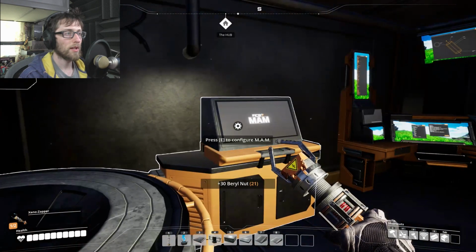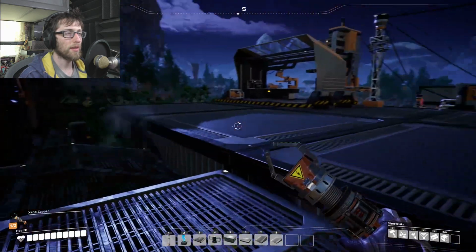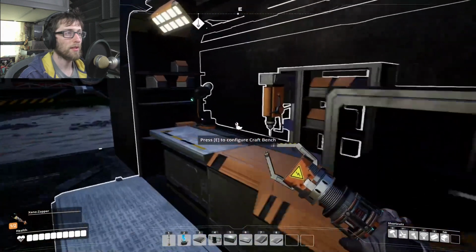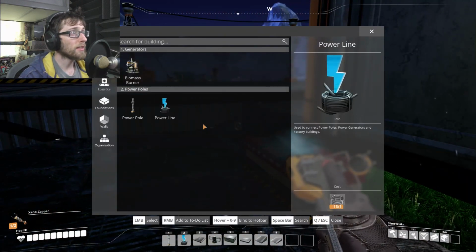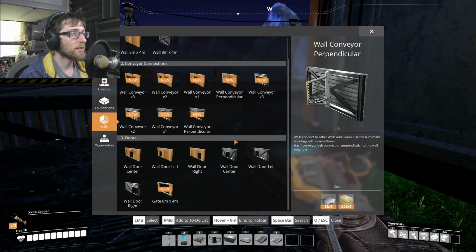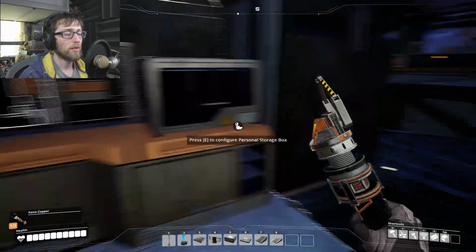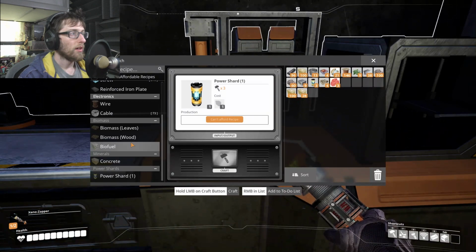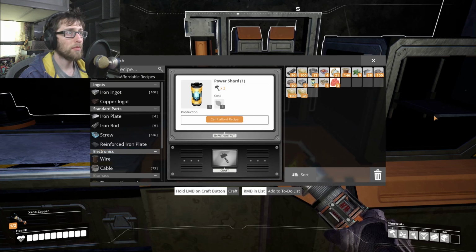Okay, so that's not really... I don't know what that does then. Those are a thing I'm not really sure what I can do with yet. Because I don't think I got anything else as far as constructibles go. So I got power shards, but I don't know what they do.